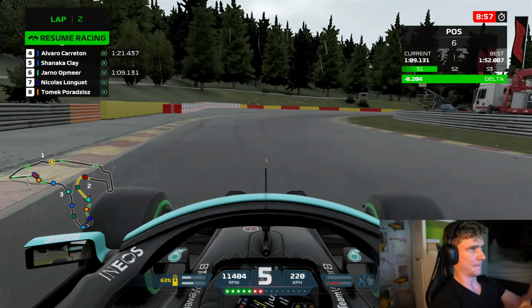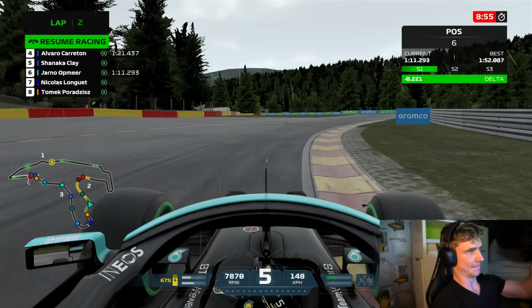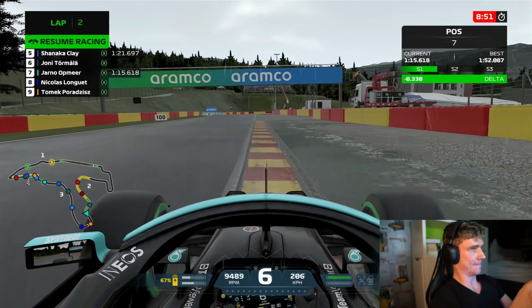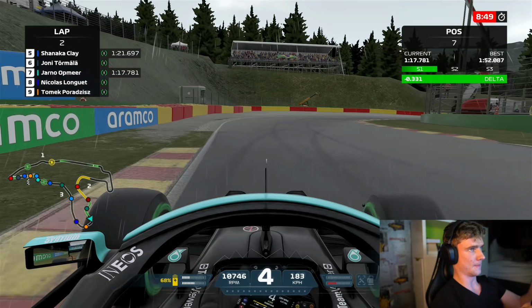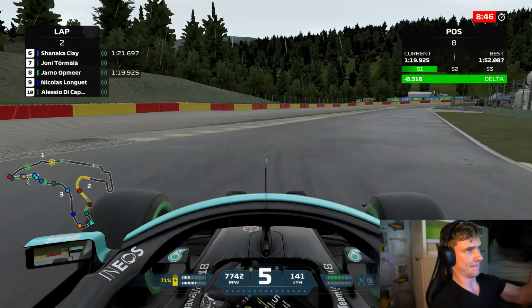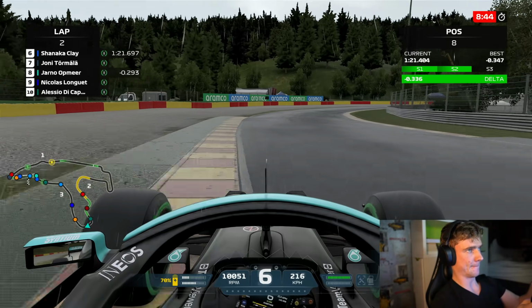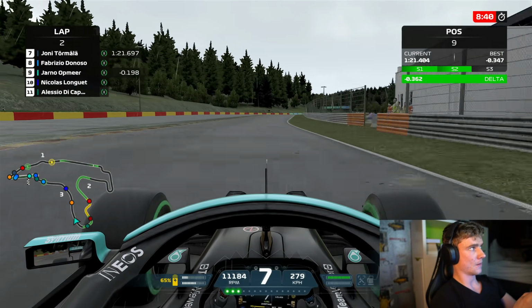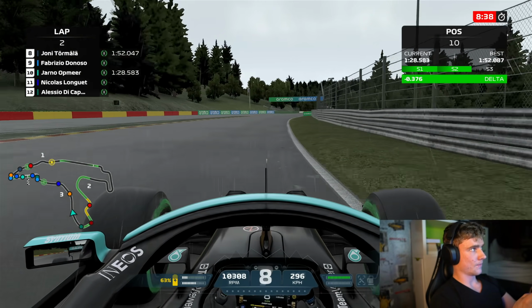A few lockups here and there, but nonetheless, we're still in it, so that's what matters. Through the next chicane, almost 3.5 tenths up. And then this exit is so important, because it's a massive straight coming up. This one is just about not flat in intermediate conditions, but we're almost 4 tenths up, heading into the bus stop chicane.